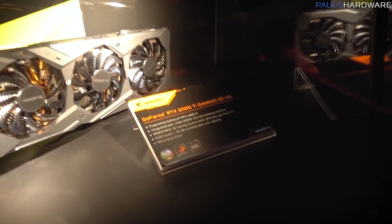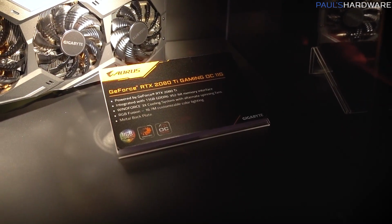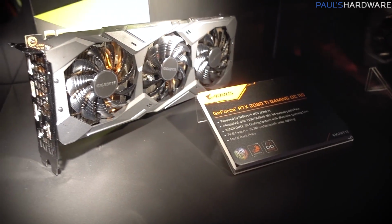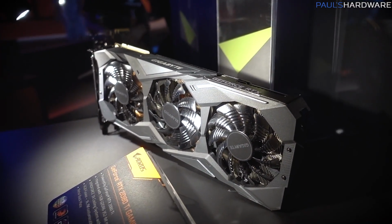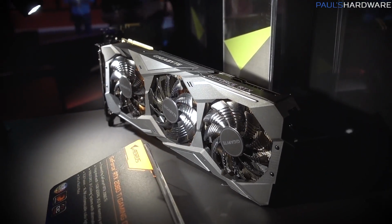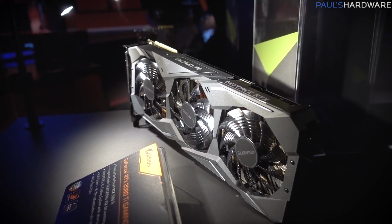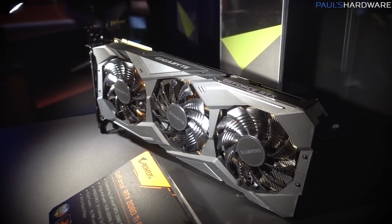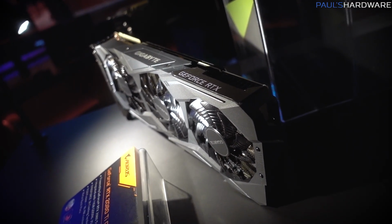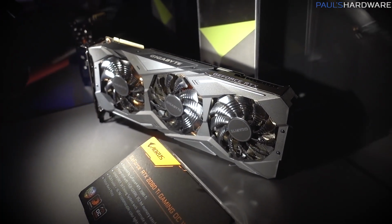This is the mysterious Aorus gaming room where they have gaming going on. And look at the 2080 Ti. This is the GeForce RTX 2080 Ti Gaming OC 11G from Aorus. Now, the thing standing out to me about this card is it is actually a two-slot design, and I was just told by the guy at Palit that all the 2080 Ti's are three-slot. This doesn't seem to be true, so good job, Gigabyte, if you've managed to make one that can fit in two slots, triple fan design.